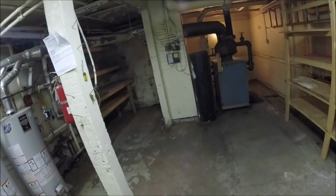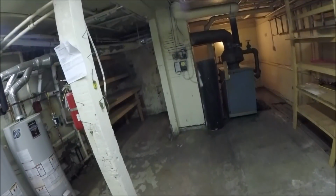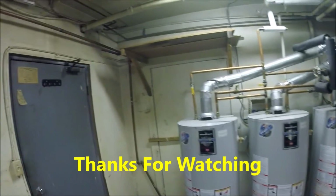Okay, that's it for now. Paint cans. We did a ton and a quarter, a ton and a half of garbage. Now we got at least a ton of metal, I would think, out of this building, and there's still lots to go. Okay.